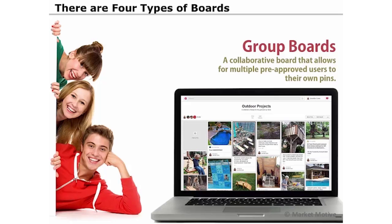And really, all this does is allow you to work in a collaborative manner with people so that you're not the only person that's putting pins in. Now, there's some challenges here because you want to make sure you don't just add anyone, because again, once you add them, you're giving them the ability to pin as well. So from the business perspective, you want to be a little bit careful on this and who you put in and who you give some editing access to, because it's not uncommon to see these types of boards potentially get spammed by a new user. So again, you want to make sure that these are people that you're actually familiar with and that you have a measure of trust in before you add them into a group board.